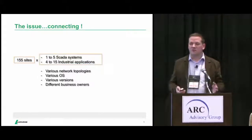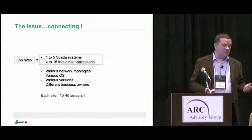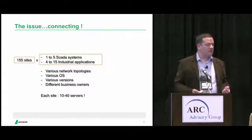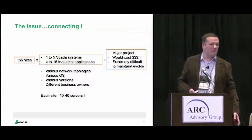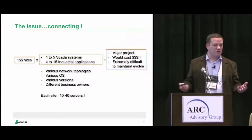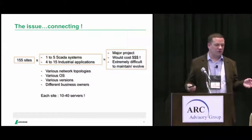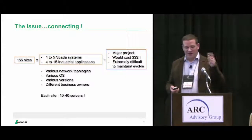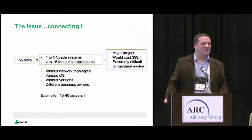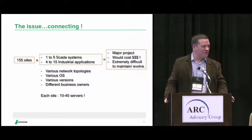So in the end, what is the conclusion about this? Each site has 10 to 40 servers, and this is a major project. If you want to do it tomorrow, following the existing footprint, the existing industrial applications that we have here and there, this is a tremendous project. Now, let's say I'm going to my boss and I ask him, please give me 50 million to connect all of this and do what I just described.